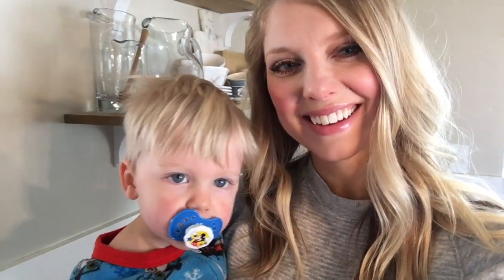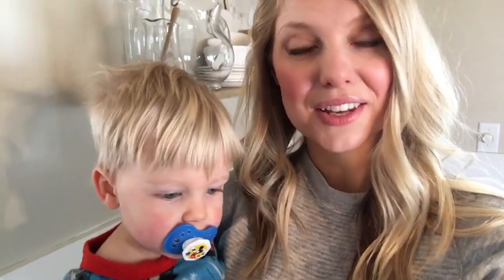Alright guys, so the first thing that I would tell you, when it comes to toys, rotation, rotation, rotation. Rotate the toys. So I keep all of the kids' toys in these bins. They do not have access to everything. They have to ask for things, and that makes their toys a little bit more special, I guess, you know?